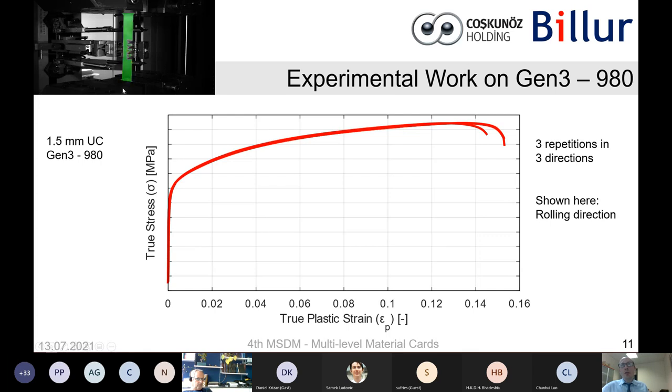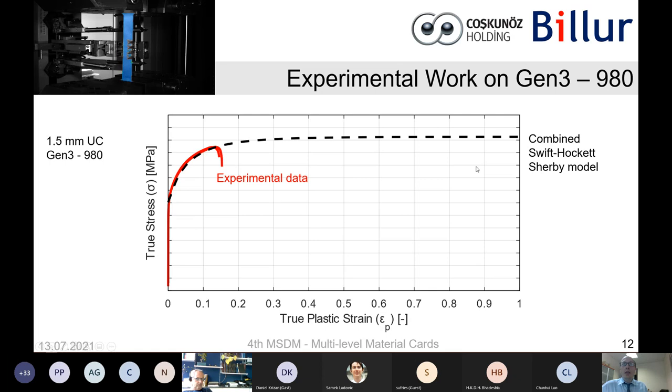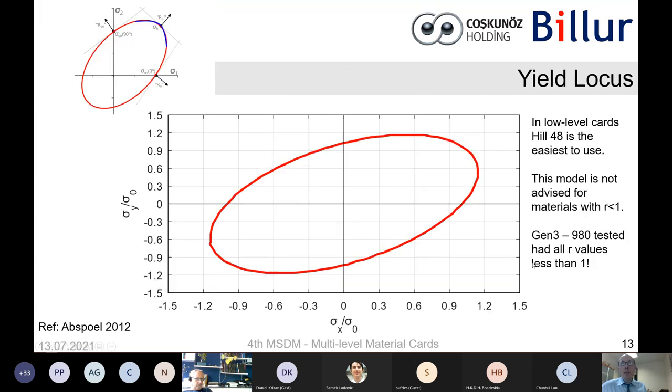Here you can see an experimental work that we did. This is a 1.5 millimeter uncoated Gen 3 980 megapascal grade. We did three repetitions in three directions, and what you see here is the rolling direction with three repetitions. And then we fit a combined Swift Hockett-Sherby model. That's the black one, our curve fit for the metal forming simulation, because most simulations require a true plastic strain up to one to start with the simulation.